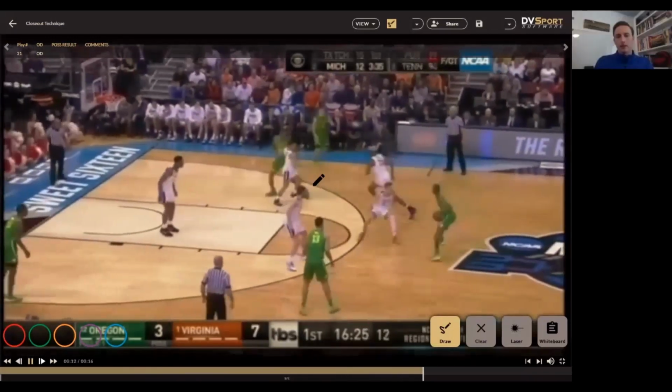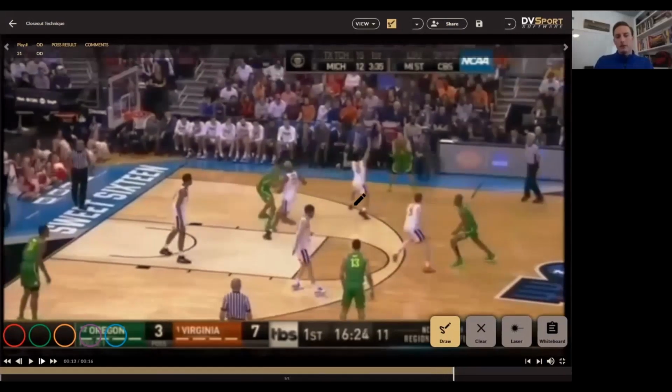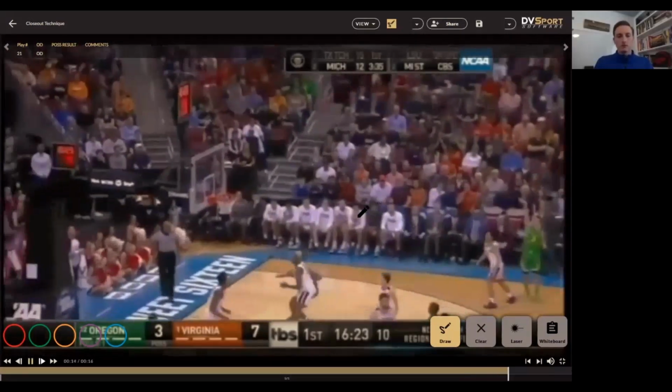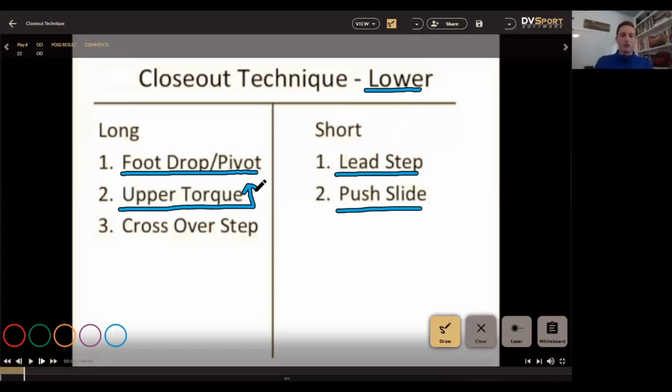Again, K.A. Clark here, short closeout situation: drive this lead step, and then hop into a stance. And so again, the short closeout is going to be a little more varying when we're just talking about lower body technique, but you're going to see more of a lead step and a push slide kind of a movement there. The long closeout you need to perfect though. You're going to see that foot drop or pivot of the outside foot, the upper body torque, which is going to allow you to push off and explode using that crossover step to get square.